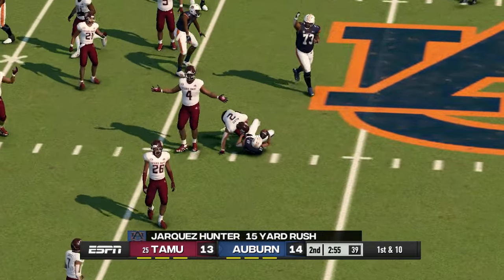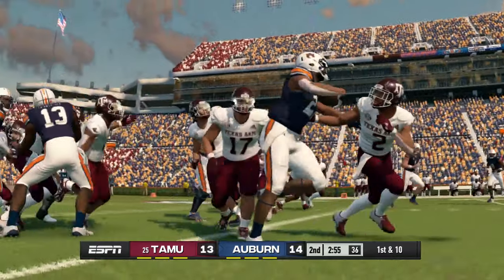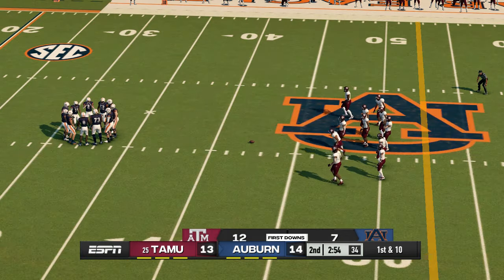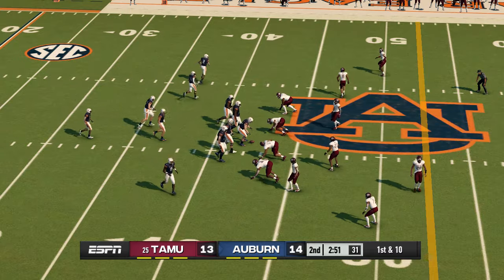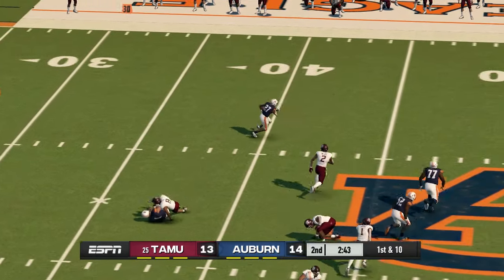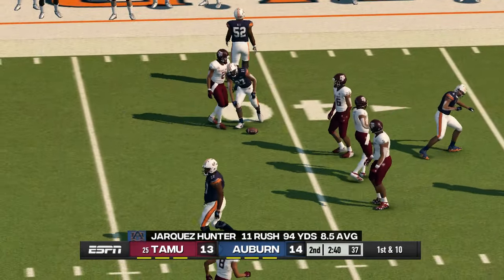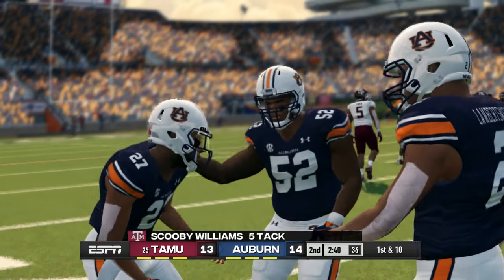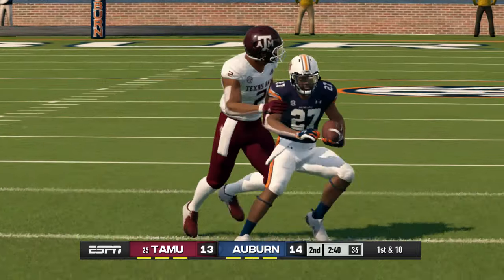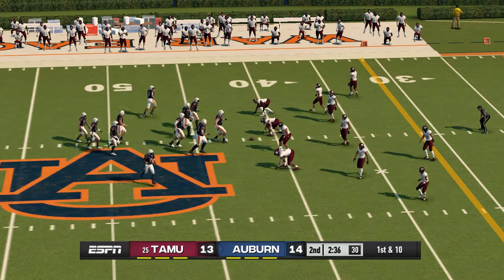He's taken down around the 42-yard line. From their own 42-yard line, it's first down. He's got an opening. Makes it to the 41. First down, 10 to go. Ball on the 41-yard line.